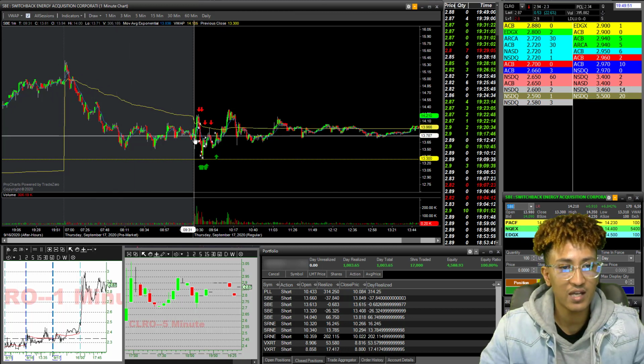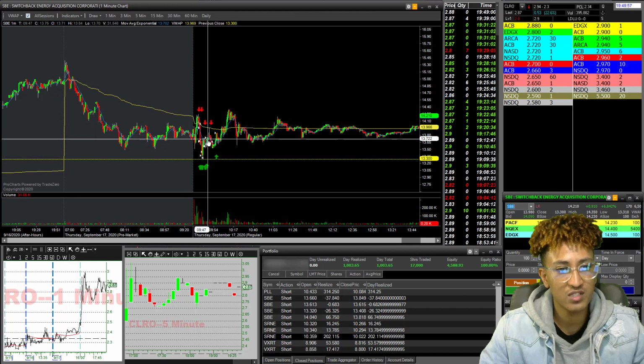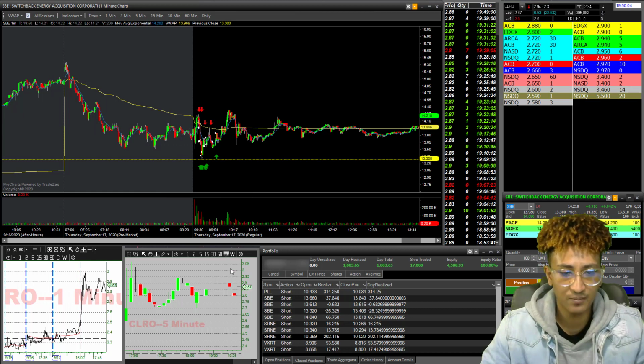I missed out, but out of the gate, I went for a pop. I had a starter, and I took profit as it went down, and I tried to short around this area using that as a risk, but it didn't work, so I had to cut it right there, and that was it. I didn't trade it after that.